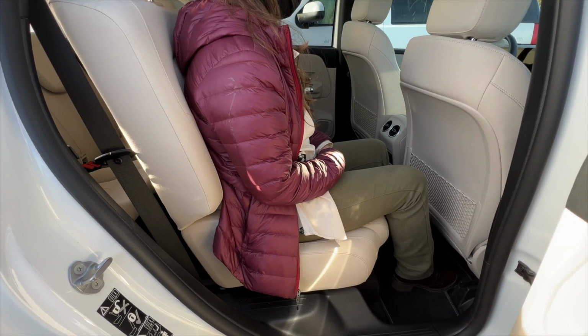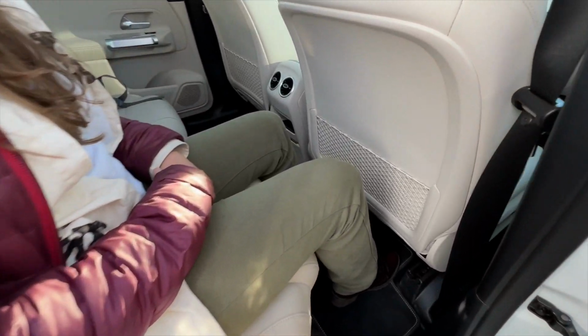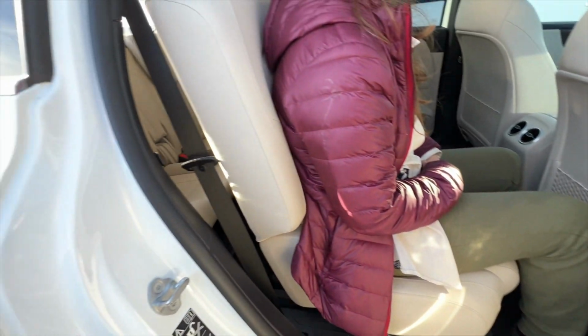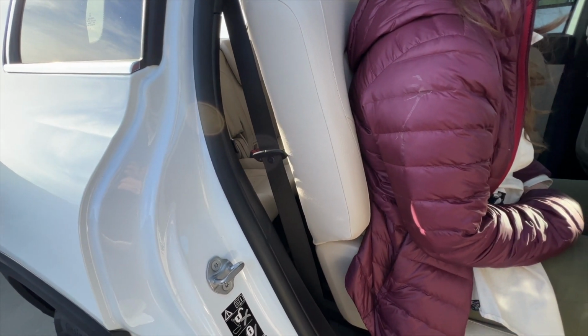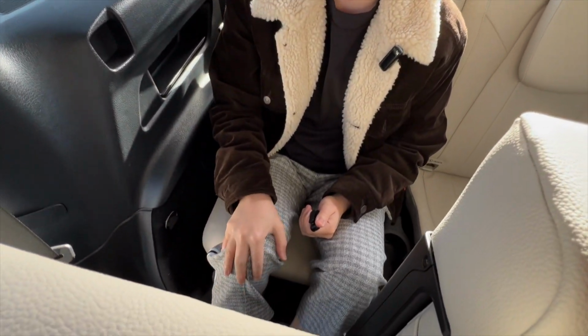My partner is sitting in a second row seat with the seat pushed most forward. And she has about 3 to 4 inches of leg room in front of her knees. And let's see how I fit in the third row with these seats pushed most forward. Alright, I'm in the third row. I really don't like this. In front of me, I have about 5 inches of leg room.